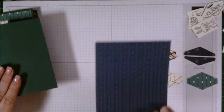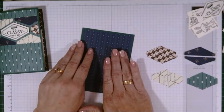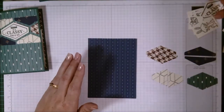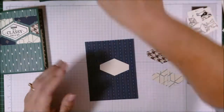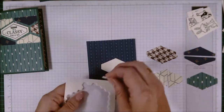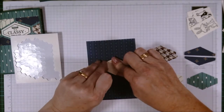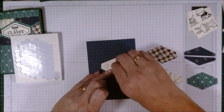So before we actually put that, this is where I stuffed up. I actually affixed that to the card front on the original card. So I want to do this right, and I will show you how to do it. We get the first piece, which is our sentiment badge to go on the front, and we will put our dimensionals on the front and pop this onto the top third of our panel.